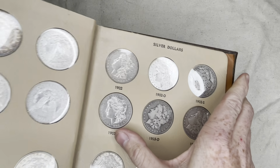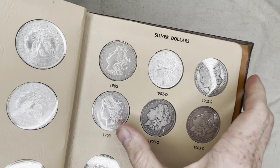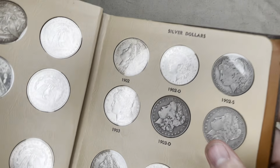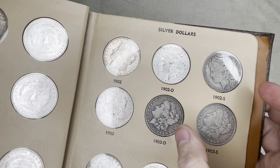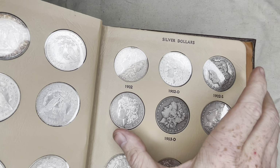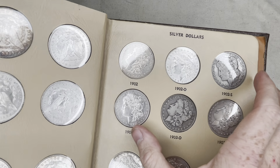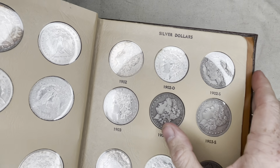The O3, it's in pretty good shape. It's got a little bit of luster, but I think it's been cleaned. Yeah, it's got really good details, but I think it's been cleaned. So, still probably about a $100 coin. The 03O, this is a key date, and this one's hard to find.